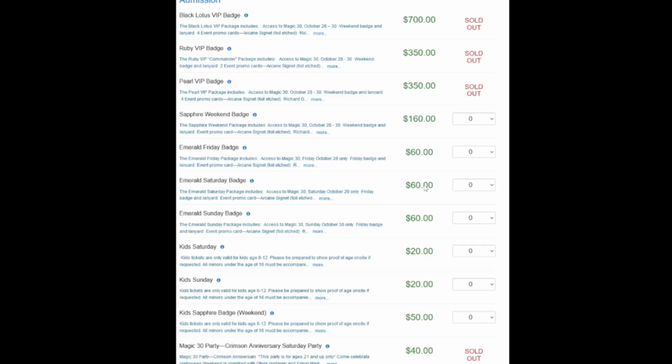Now here's the thing: for 120 on these, I could have got an extra Arcane Signet, maybe some extra stuff, which almost adds up to the same thing here. The difference is the extra $40 that I paid is basically going to come with a free play mat for the Sapphire Weekend event, so I don't have to buy my play mat, which will probably be $40. That's normally what they run these days. So it's honestly six of one, half a dozen of the other.